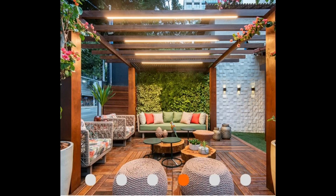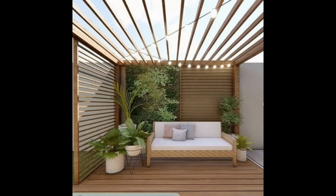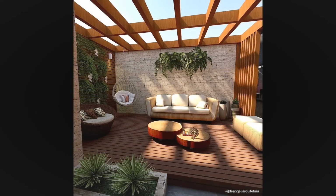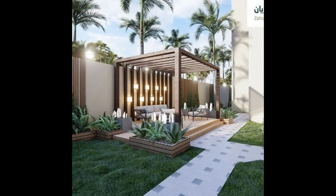Number 3. Wood for a natural look. Using wood is a lovely way to bring out a warm and cozy look to the patio without compromising on the natural feel. Add a small deck or use wood as wall cladding and furniture to create a stunning and relaxing patio.